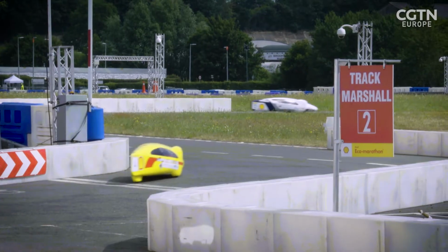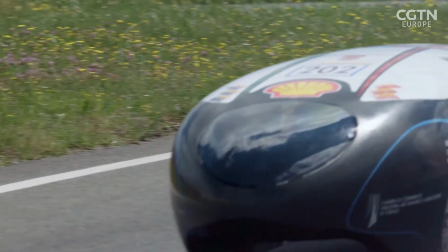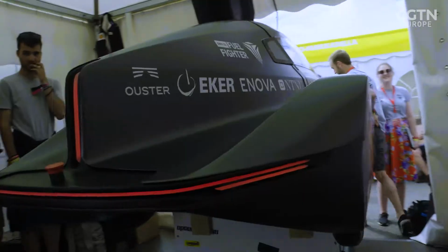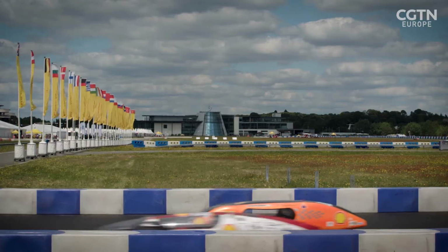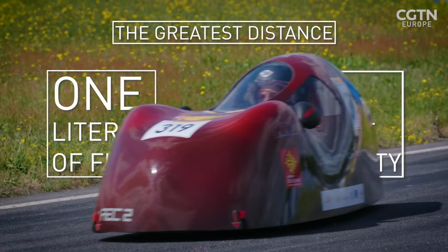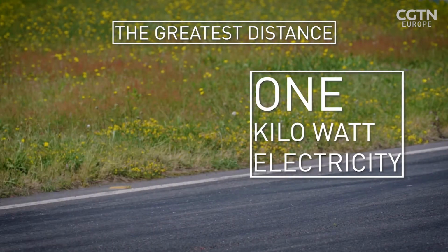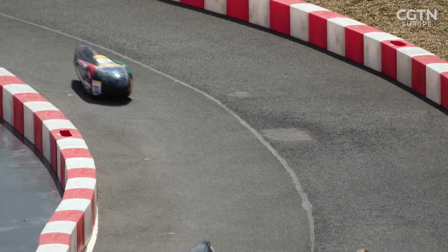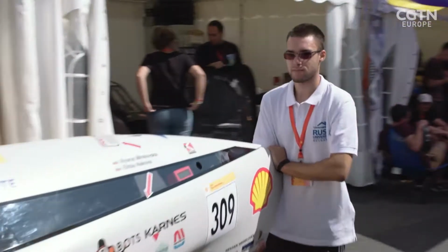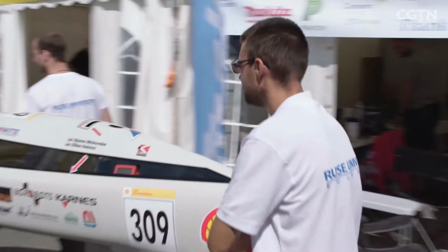Whether powered by traditional diesel, gasoline, lower carbon, electric and hydrogen technologies, all of these futuristic cars are focused on just one thing: the greatest distance on just 1 litre of fuel or 1 kilowatt of electricity. Everyone's wheeling their cars to the track because as time rolls on, they're gearing up for their races.